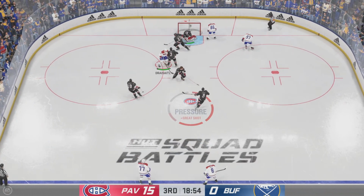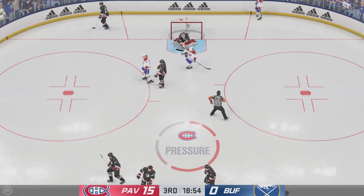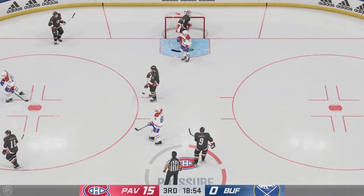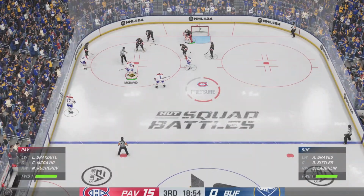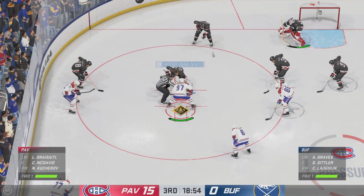The Sabres are right where they should be in this game, James, and that is behind entering the third period. Why? They just haven't had the puck. It hasn't been on their stick, which means they haven't been able to generate anything offensively. The Canadians have built themselves a sizable lead here early in this third period.